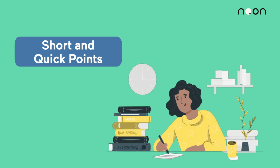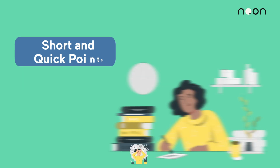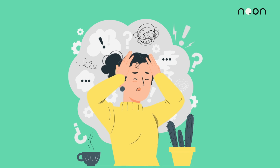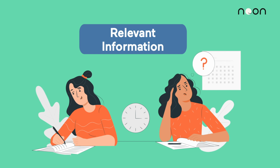Your points should contain mainly the key facts, short forms, and even quick symbols or images about the topics that you are studying. However, be careful not to make your notes too messy. There will be no point if you cannot understand them later. Learn to identify and write down what is relevant information.